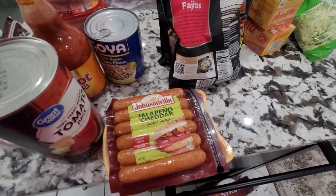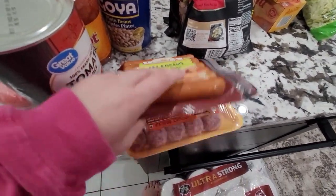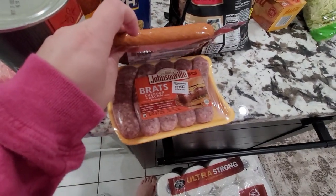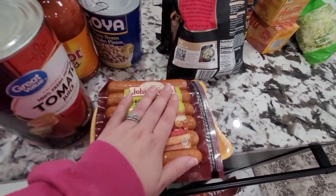So that'll be a day, hopefully a weekend, because then I, for whatever reason, cannot get brats cooked properly to make sure that they are not pink in the inside. So that's a hubby job. So we will probably have that on a weekend.